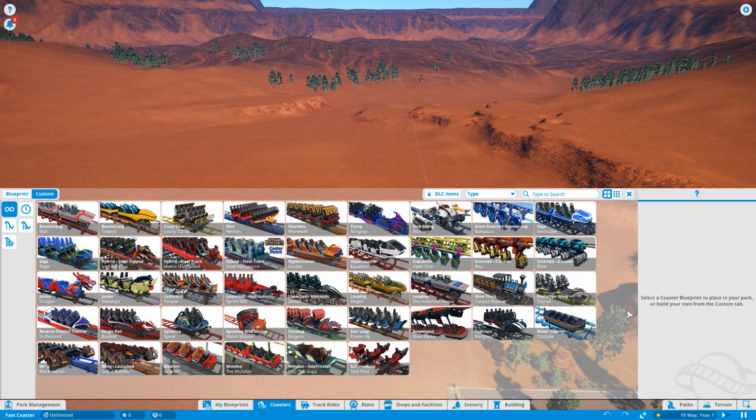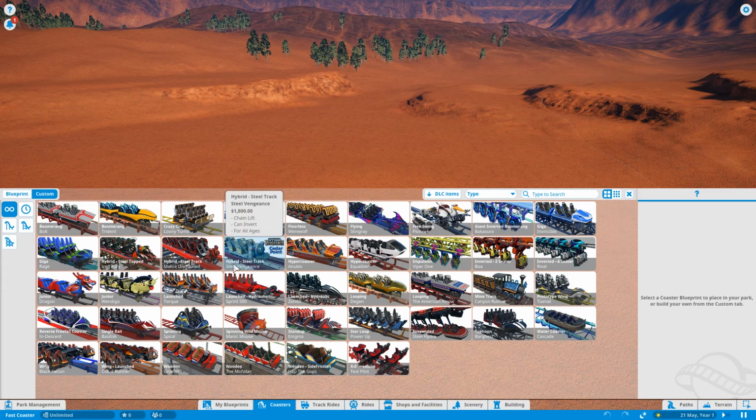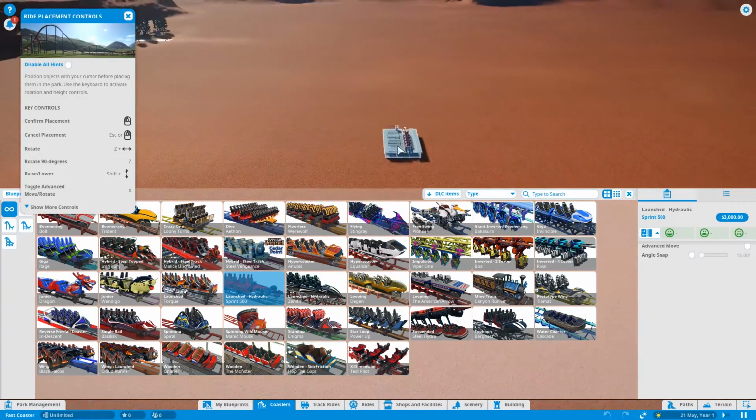Now here we have every roller coaster possible. Any roller coaster we need in the game is right here. The main thing we need to do is figure out which one is the fastest. Now we have three launched roller coasters here. We have Torque, we have Launched Hydraulic Sprint 500, and we have Launched Hydraulic Zenith. Now I believe that the hydraulic launch will be the fastest, but you want to know what? We'll do a bit of a test just to make sure.